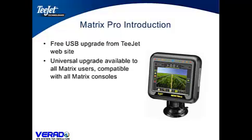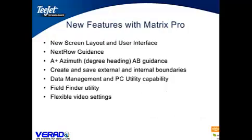When we release the new Matrix Pro software, it will be available to anyone by a free USB upgrade. So that'll be placed on the TJet website, where existing owners can download the software. Of course, at that time, we'll also begin shipping Matrix Pro software from our production facility as well. So I guess the key point here is to emphasize that the software will be a free update available to anyone who owns an existing Matrix, and of course, at that time, we'll begin shipping the new software from the factory.